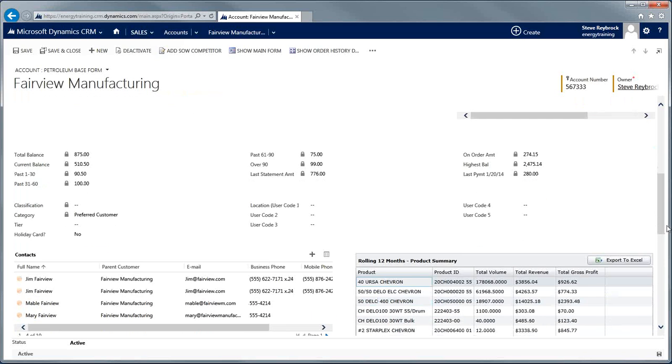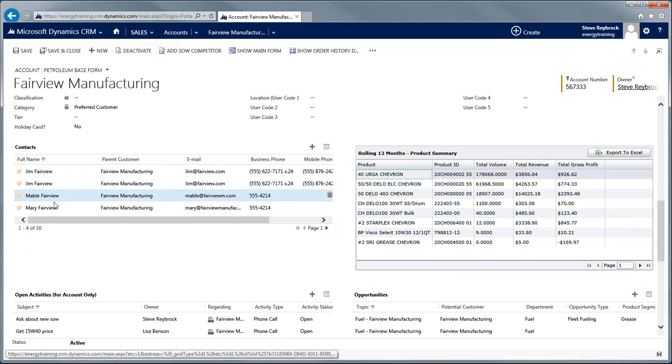I mentioned our contacts being created. Here's Jim, Mabel, and Mary. Those are my contacts that I work with at Fairview. As you can see, these are 4 of 10 contacts. And this is really a nice feature as well within the product. I can see their rolling 12-month product summary, what products they've bought from us by ID, what their volume, revenue, and gross profit has been.